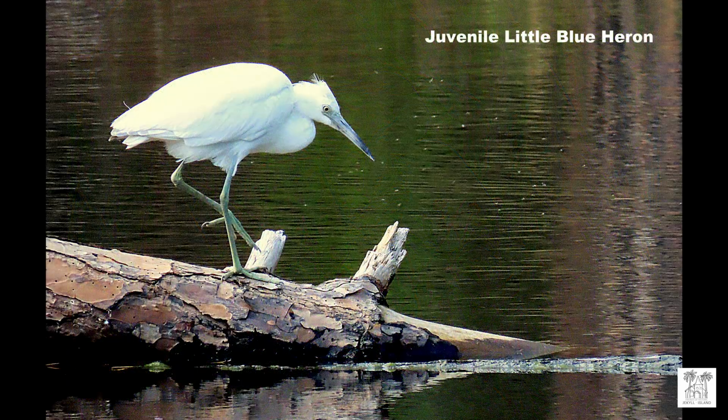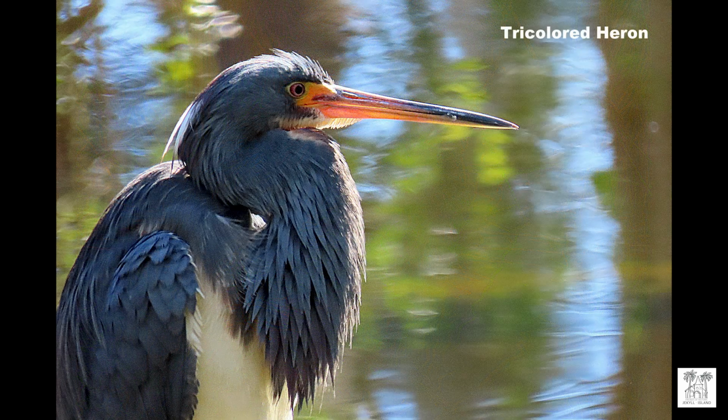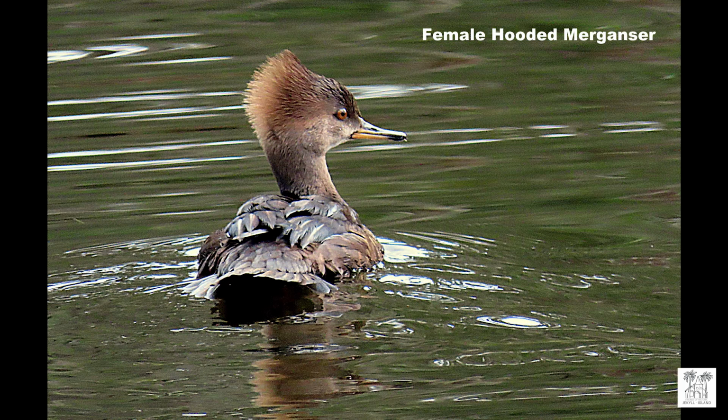little blue heron, and when they are juveniles, they are not blue, they are born white, and it takes them over a year to get their blue color. So they go through a mottled stage where they're white and blue before they turn solid blue. The green heron, tricolored heron, and the hooded merganser. Here you'll see the male, and as with most birds, the male is more beautiful than the female.